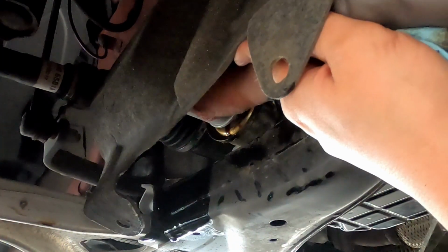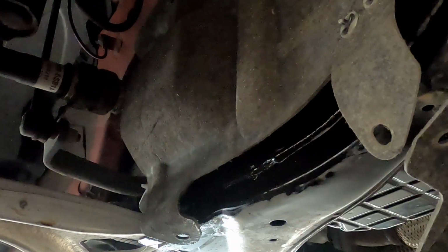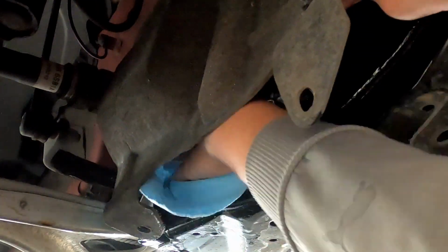Go ahead and tighten it up in there. And again, you don't need a tool for this. Just make sure it's hand tightened. And clean up any excess oil again with the brake cleaner or any cleaner you're using. Reinsert all the clips back up. You are done pretty much underneath the car.